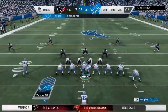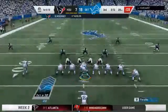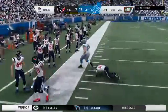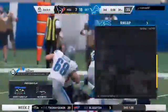Check. Fresno. Check 26. He's coming. Double up. Here's Grant. It's a 6-yard gain on the ground, and that'll make it 2nd and 4. Coming again.